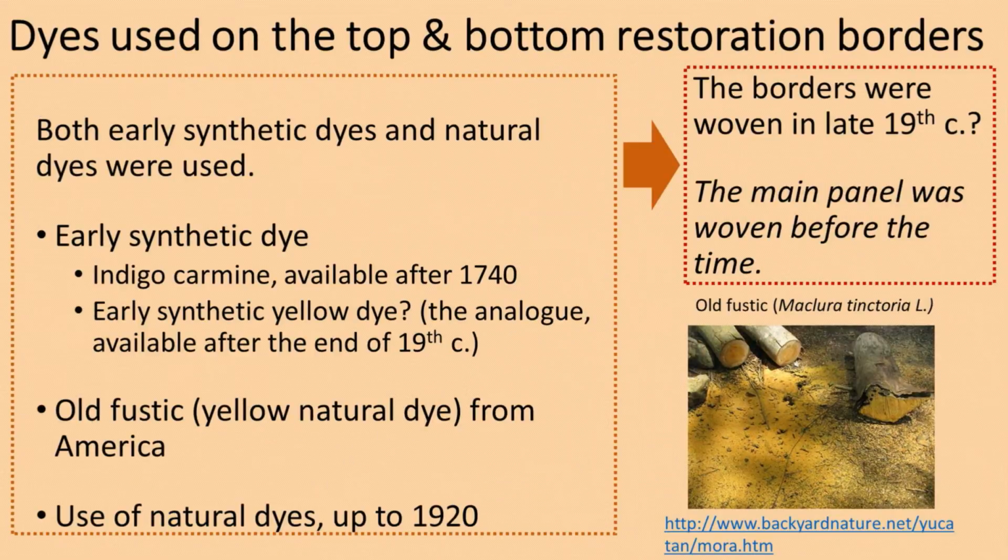As for the restoration border, a mixture of natural dyes from America and early synthetic dyes were used. One of the early yellow synthetic dyes found from the border appeared to be available after the end of 19th century. And the commercial use of natural dyes were until around 1920. So the border was possibly woven around the end of 19th century. So the main panel has to be created before that.